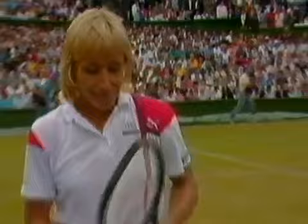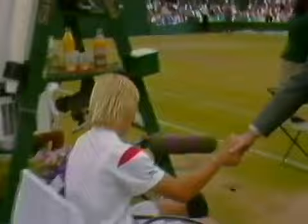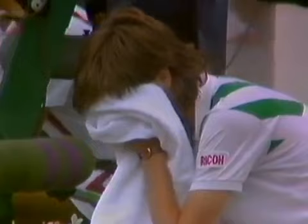Navratilova wins two sets to love, 7-6, 6-3. So Martina takes her fifth championship in a row, and Hana Mandlikova there burying her face in the towel and wondering what happened to her game when she had such a glorious lead in the first set. But a very triumphant Martina Navratilova. Her fifth successive championship, and she's equaled the record, and a little tear there.